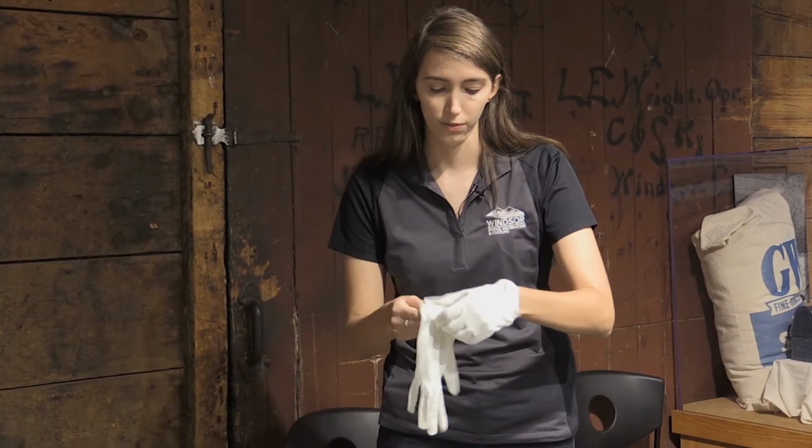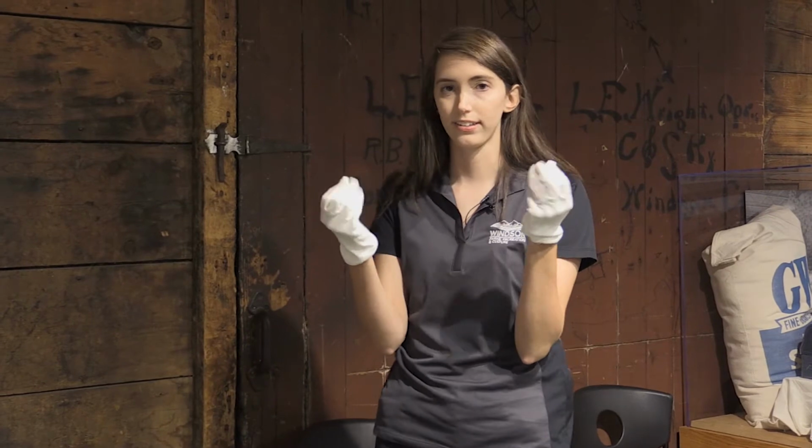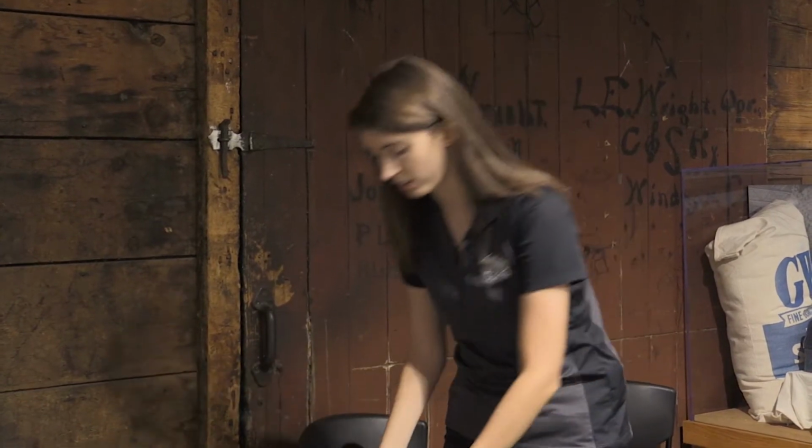Now, that's because we have oils on our hands. If you've ever touched a window and you've left behind fingerprints, you know that we have oils that leave behind those fingerprints on whatever we touch. So when we handle artifacts, they're important, and we want to make sure we're wearing gloves.